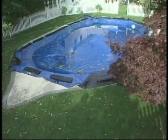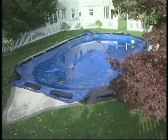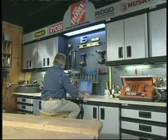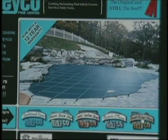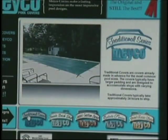Not only is my current pool cover potentially dangerous, but it fills with rainwater and melting snow and is a catch-all for falling leaves and blowing debris. So, I decided to go online and look for a solution. A search leads me to the Meyco company. I think I've found what I'm looking for.